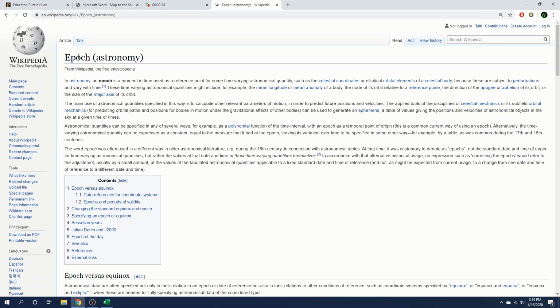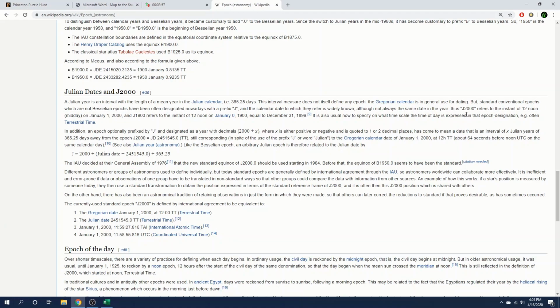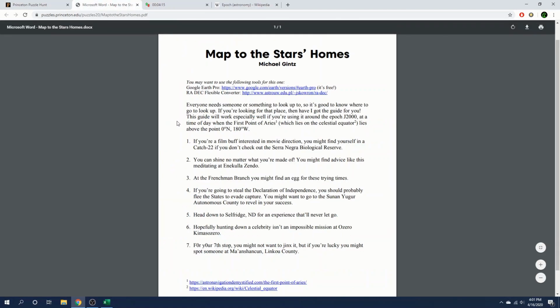Okay, so this is apparently pronounced "epic," rather than "epoch." Shows how much I know about astronomy. So an epoch is a moment in time used as a reference point. J2000 refers to the instant of 12 noon on January 1st, 2000. That's interesting. That's telling us exactly the time that we're supposed to be looking at these constellations.